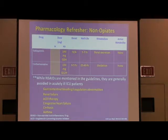The guidelines do mention NSAIDs, but I'm going to gloss over them right now. They're generally avoided. ICU patients, especially in my practice, our number one admission is GI bleeding and patients with liver failure, coagulation abnormalities, history of alcoholism. Renal failure is common in these patients. Many of them have concomitant ACE inhibitor therapy, a lot of congestive heart failure, and cirrhosis and asthma. So we tend to avoid them as much as possible.